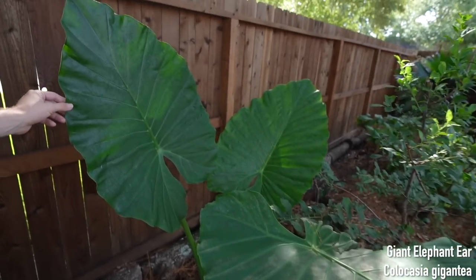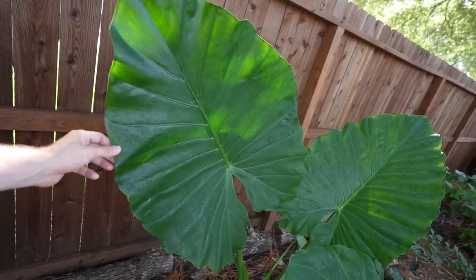Now, behind the plum trees, look at this huge elephant ear. My God, these leaves are so big. I gotta put my head next to it. It's probably like a 2.5 to 3 foot leaf. This is ridiculous. This guy I put in the ground literally last year. It died all the way to the soil during the random cold snap, and now it is huge again.